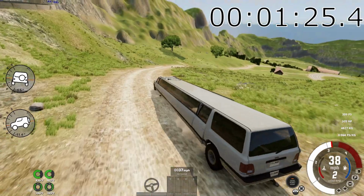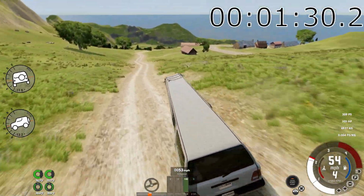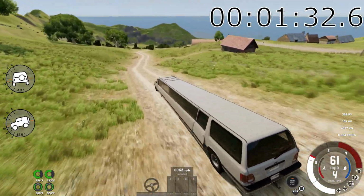We've only ran one semi-truck down this course, actually. We should probably run more semi-trucks. We ran a truck and trailer for Christmas last year. I think that's all we've done.